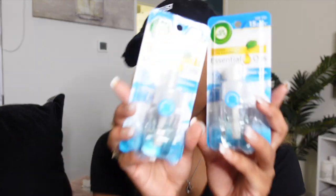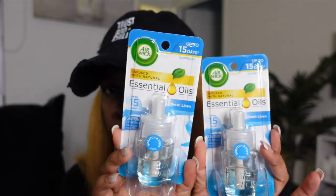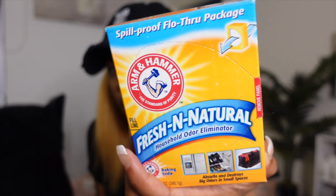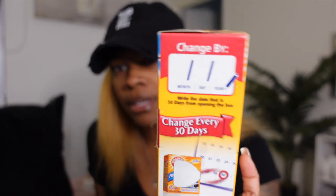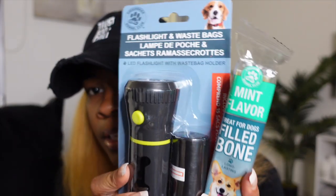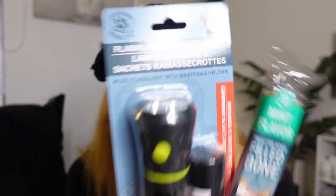I bought two Airwick refills, and then I got some baking soda. I put this in my refrigerator. You can put it in your refrigerator, gym bag, shoes, whatever, and I always buy these. You're supposed to get a new one every month. Write the date right there. And then the other two things I got for prints is, how freaking cool is this? It's a freaking flashlight waste basket.